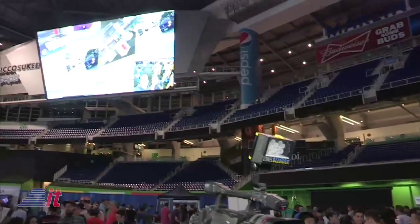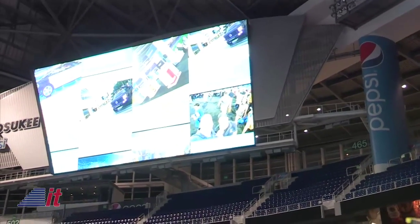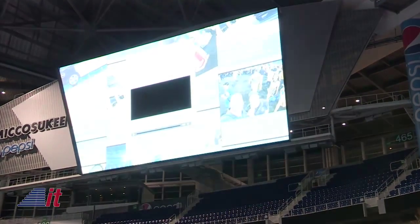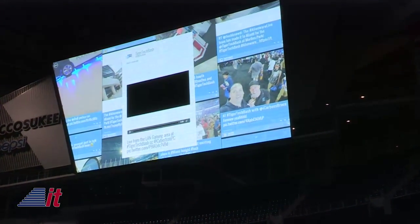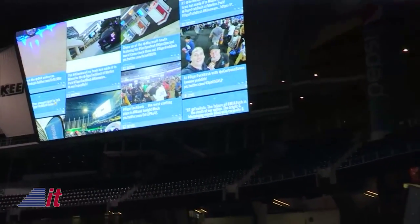So as Chris is showing you, I'm not kidding, we are literally under that humongous scoreboard where they are showing all of the various tweets and hashtags and Instagrams and Facebook posts, all sorts of stuff, including their live LAN gaming area event, all sorts of neat stuff here.